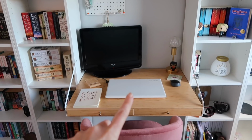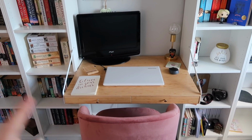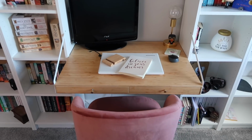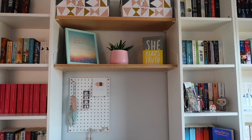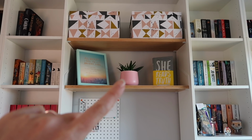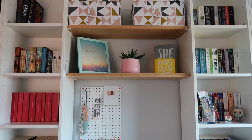Now this desk is an IKEA hack, and James, bless his heart, filmed himself creating this. I just think the whole effect is so stunning, and I absolutely love it. And then yeah, we've got the matching bamboo shelves up there. These boxes are both from IKEA. This plant is from Next, and is actually the only plant that I've ever successfully kept alive.